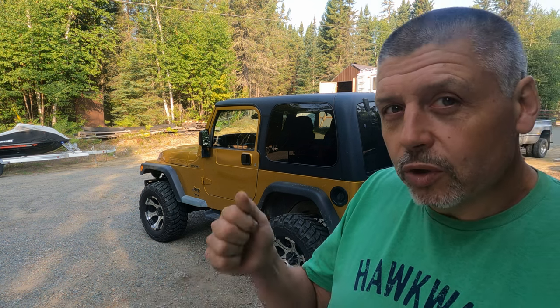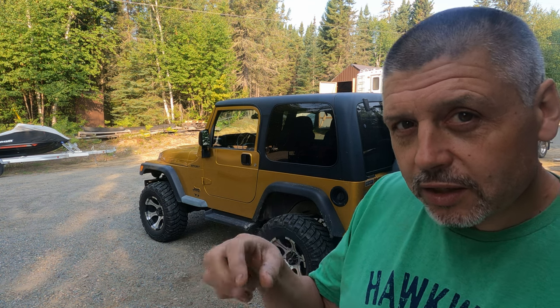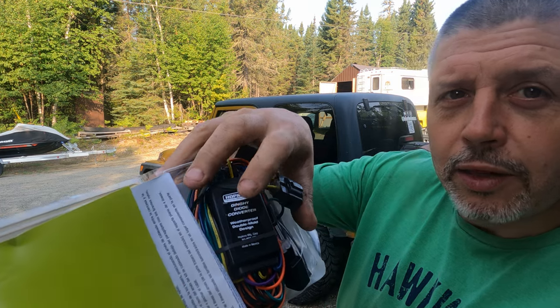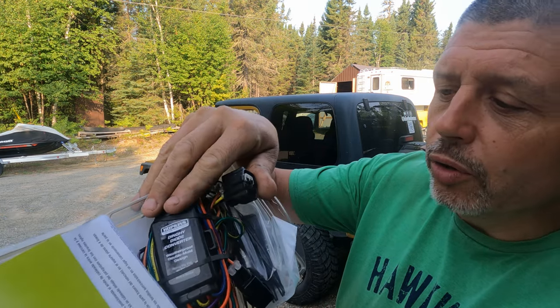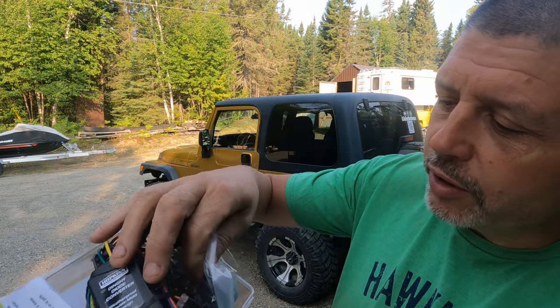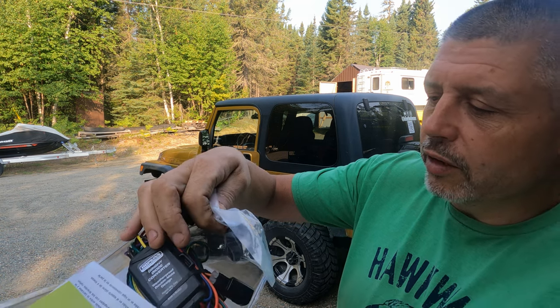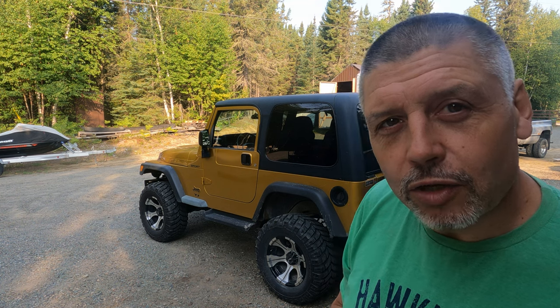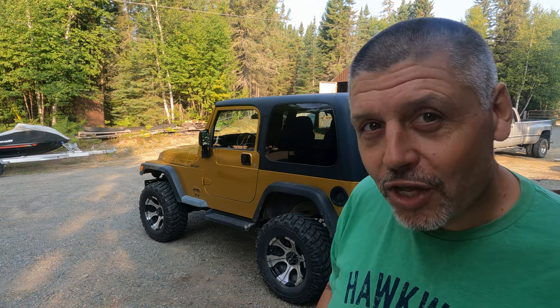So all we should have to do is unplug the taillights, plug this in line, run the wire up to the front. It's got the box that stops the back feeding. So it should make our life really simple. Just a matter of getting under there, unplugging a few things and running this wire along. So we'll get this installed and then hopefully we'll have lights on the Jeep.